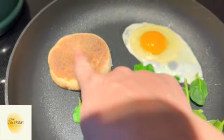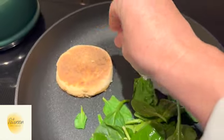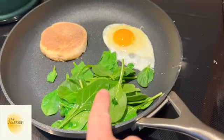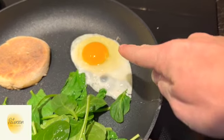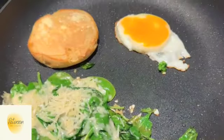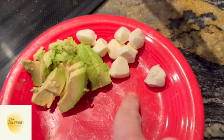All right, so I did choose to have just half of one of those keto English muffins. I slathered it in that avocado mayo. And if you thought butter was good for toasting bread, you should try mayo. It's so good. I have my 1.5 cups of spinach here covered in avocado oil. And I have my whole egg frying in avocado oil with a sprinkle of salt. Okay, so I decided to cover my spinach with a little bit of that grated Parmesan cheese. And while this has been cooking, I went ahead and prepared my plate with some of those mozzarella pearls and half an avocado.